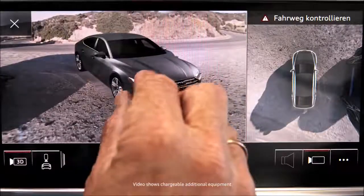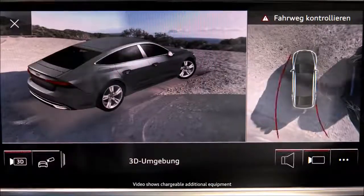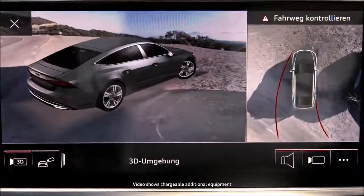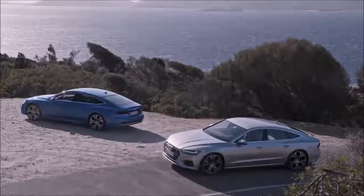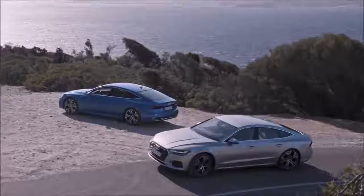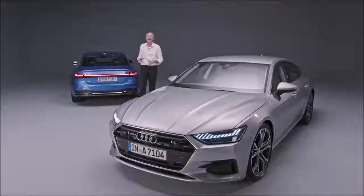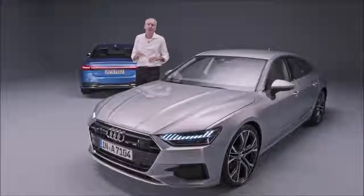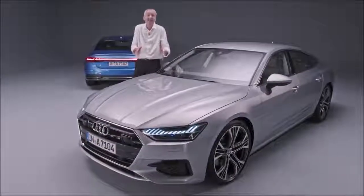This is gorgeous. The new generation of the Audi A7 is brimming with technology highlights. Another detail is the 3D view of the car itself. Exiting a parking space has never been so easy. The new A7 is absolutely jammed with technology taken from the Audi A8 and loads of lovely touches. But for me, the standout feature is the design.